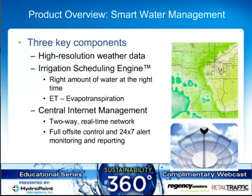And then central internet management. The controller in the field uses a GPRS modem to communicate back and forth in real time with our central server. Essentially, it works like a cell phone. Full off-site control. The central web page allows the end user to make real-time changes to the controller in the field, such as turning off the irrigation for an event or changing the irrigation schedule.